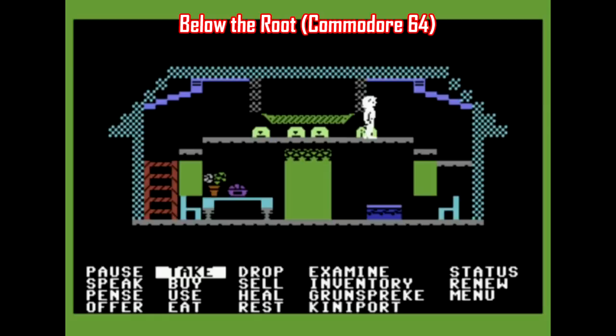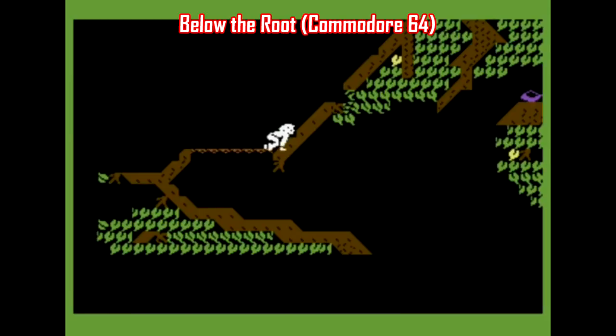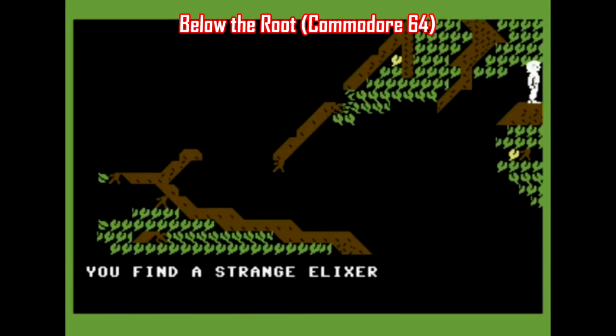Finally, I like ending these videos on weird games. Part 2 ended with Captain Blood, one of the most intensely bizarre games I've ever seen. And here's another ambitious game from 1984 titled Below the Root, and this game is one of, if not the first game, that attempted what is now commonly known as the Metroidvania formula.